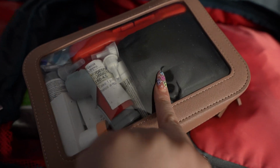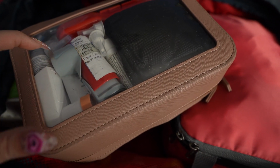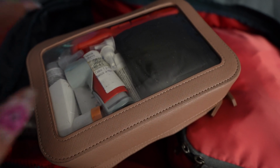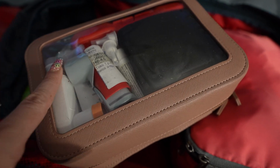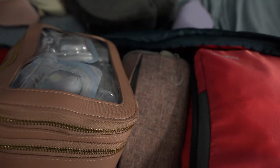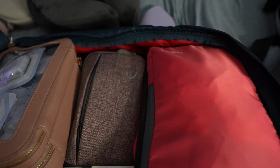I have a meter with extra test strips, I have pen needles, I have actual syringes for my other medication, but in a pinch I could use it to give myself insulin, because they are insulin syringes. And then some backup Lantus is in here in case I need it. And I had to bring at least a minimum of 10 pods because that's how much you need for a month, but I always like to bring a few extra just in case.